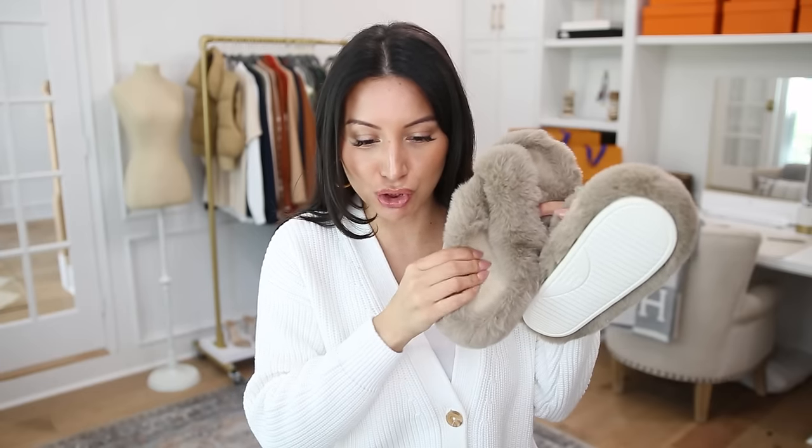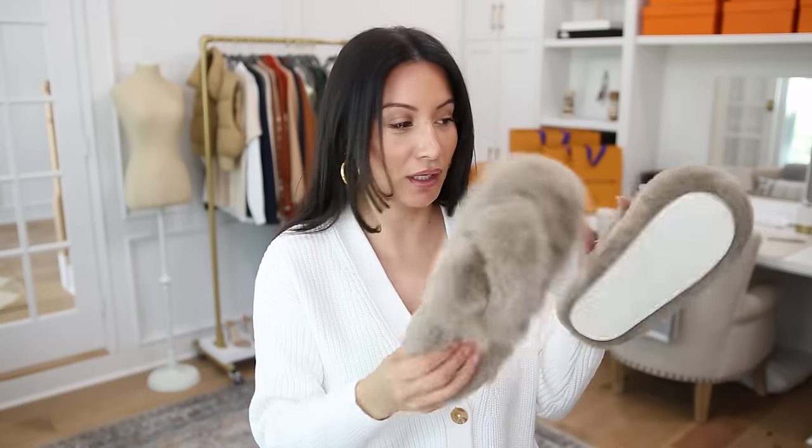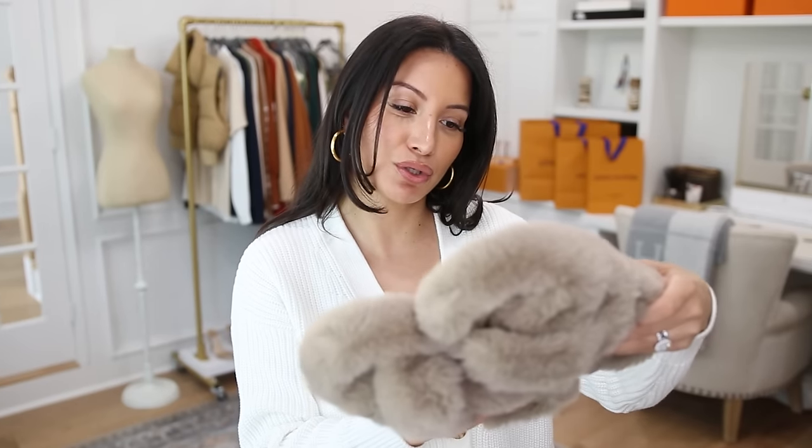And y'all, they are the softest house slippers I think I have ever felt. Like, so fuzzy and soft, but they are so squishy and thick. I love these so much. So I did end up going up to, or I got the 36, 37 with these and they fit me perfectly, but I love these.